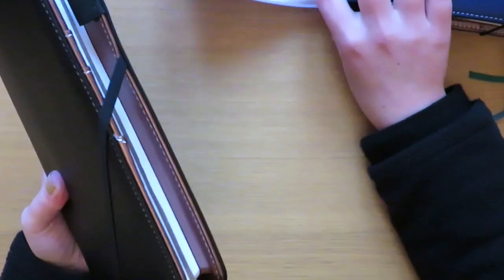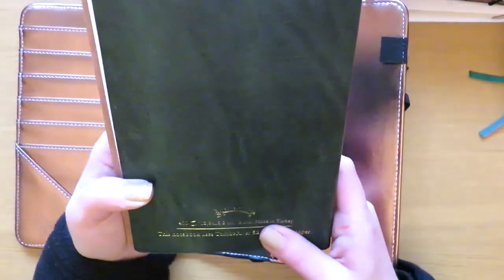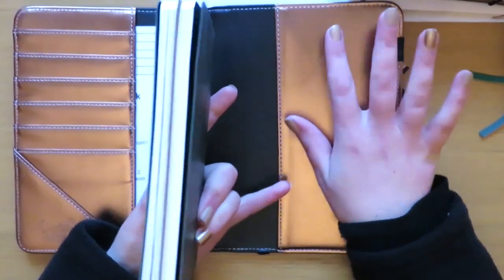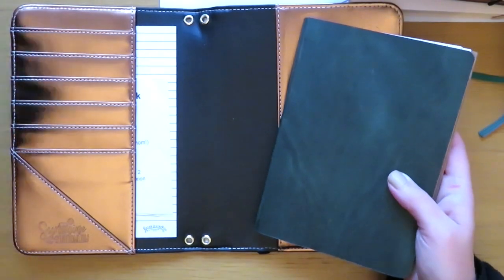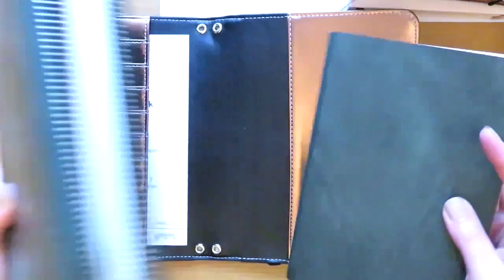So first up, we're going to start with my longhand journal. My longhand journal is actually this notebook. It is by GALEN Leather Company. They sent me a couple of things last year, and I have been using their leather notebook cover for this entire year, and I really like this. I'm actually going to use this cover again next year.